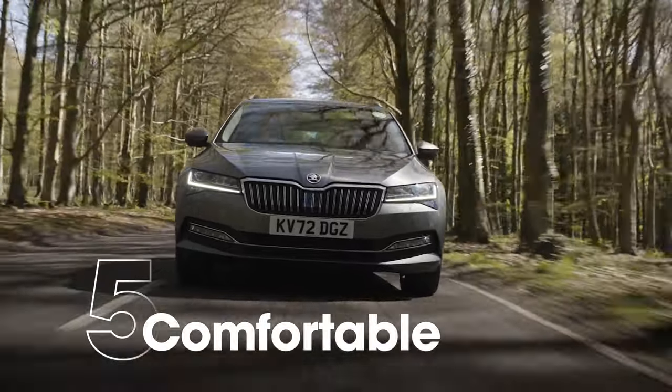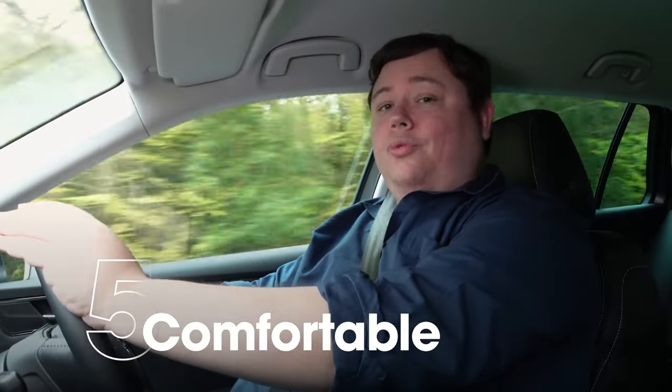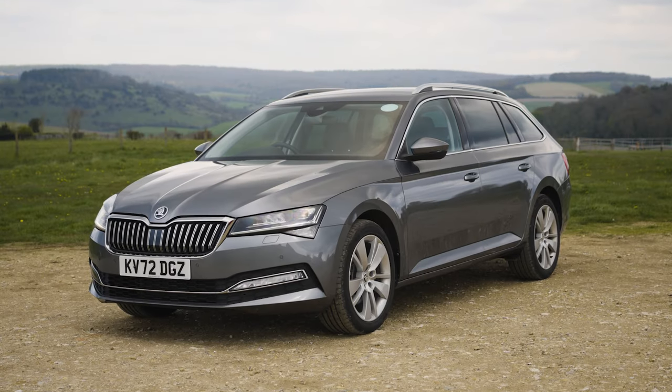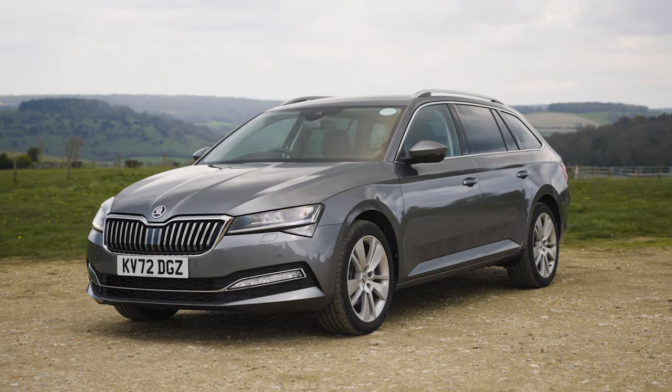The Superb Estate soaks up lumps and bumps in the road with ease, especially if you stick with smaller alloy wheels. And if you choose a version with dynamic chassis control fitted, then you can stiffen or soften the ride at the touch of a button.